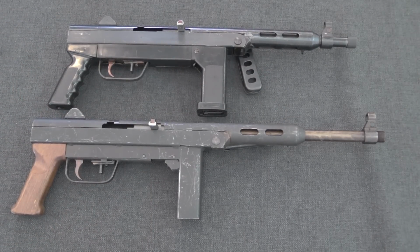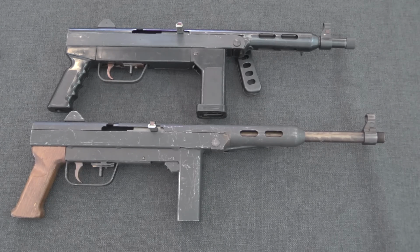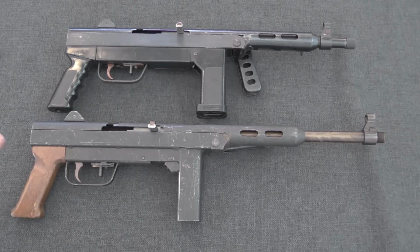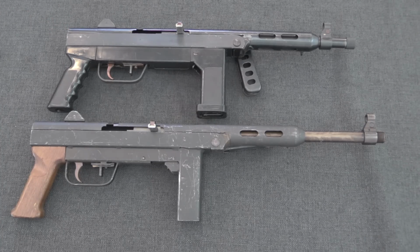Well, because you stuck around to the very end, you get a cool bit of bonus footage. When I was looking around the auction house here for another gun, I happened to stumble across this one, which I hadn't realized that they had. This is a very early production Šokac, and this is a late production, and so we get to take a look at a couple of the differences.